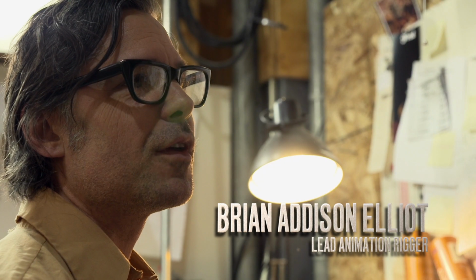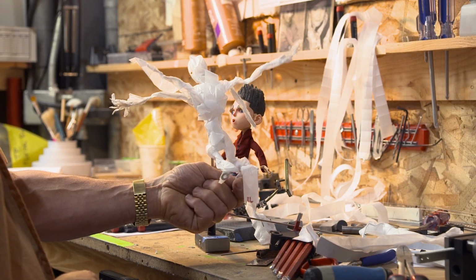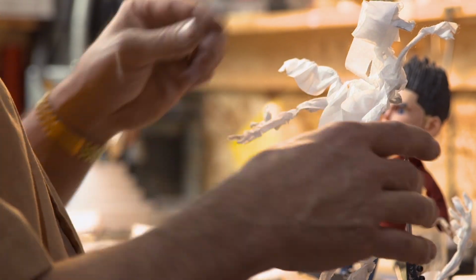There's not a lot of reference on toilet paper zombies out there in the world. The challenge of these characters was to get them to look like they're made out of paper, you know, and not an armatured puppet. You really need someone to focus on an element like that and really dig their teeth into it and get really passionate about it.